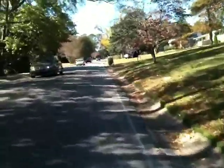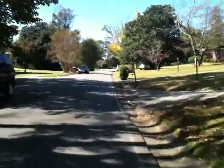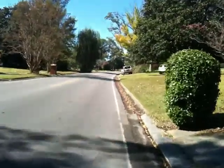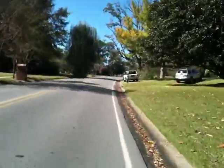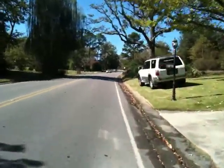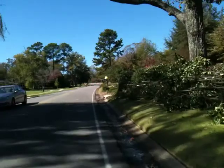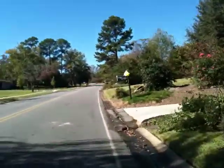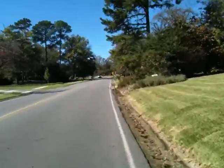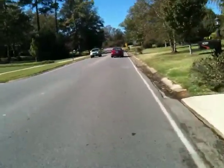All right. This is Shades Crest Road. Climbing back up to the high point. We're gonna turn right there. Gotta time it. It was like after that car. Oops. Car behind me too. Damn it.